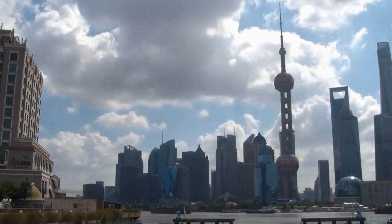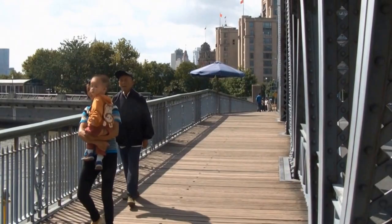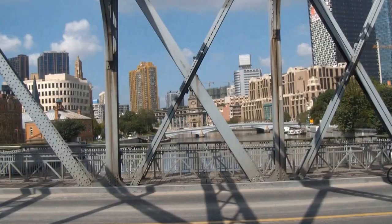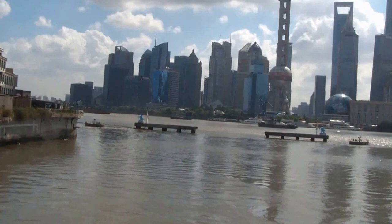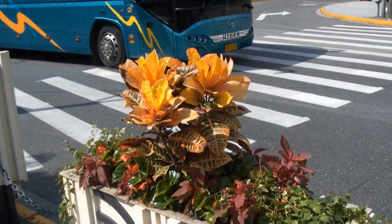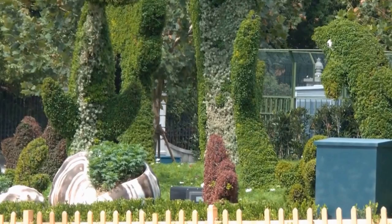You see that tower is all twisty. A couple of domes, couldn't see at night there. I'm gonna go down here to the Bund. The other way. It's like a little bridge, a tributary, I guess. Oh, that's a beautiful building over there. Oh, some beautiful cars. And some trees are cut like porpoises over there.